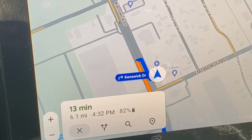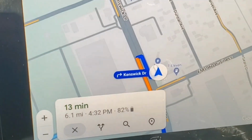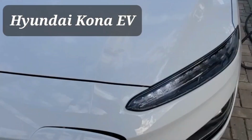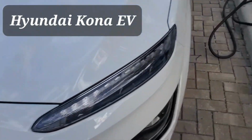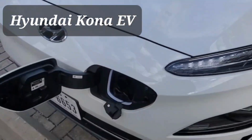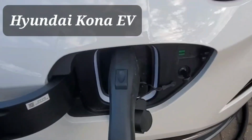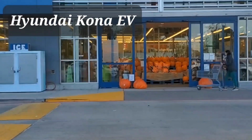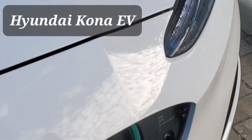When you select the location in Google Maps, the car tells you what your charge will be when you get there, which is very useful. One of the perks of an electric car is you get to park right up front at stores and charge your car for free while you're shopping.